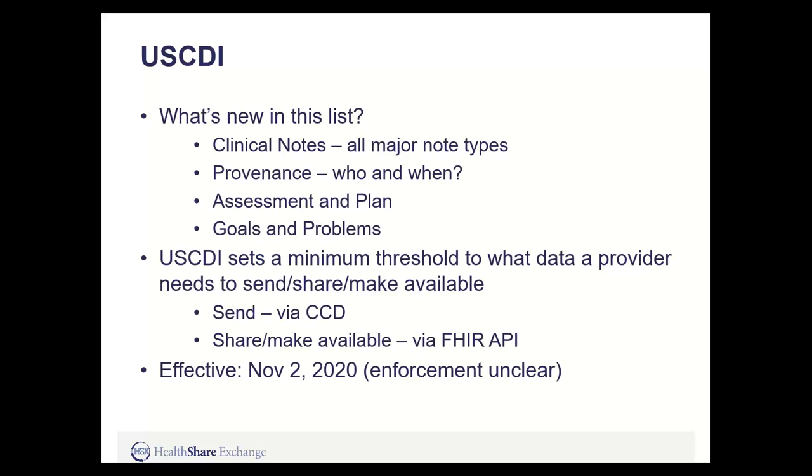So what's new in that list? I mentioned them already. Clinical notes, all major note types, provenance, who and when, assessment, plan, goals, and problems. I think those are new elements over previous versions that now will be shared. The USCDI sets a minimum threshold for what data a provider needs to send or share or make available.